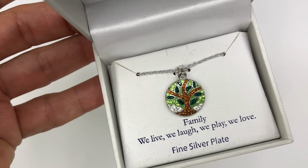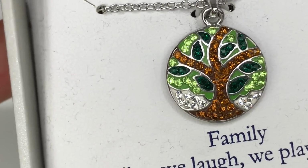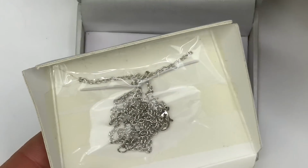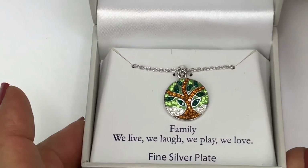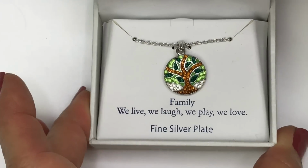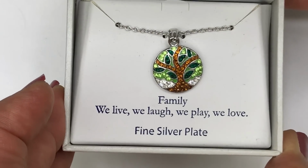Isn't that beautiful? And there's a close-up on that pendant. It looks like green enamel in the background and then some gold and green and clear crystals making up the tree. I'm going to take this out of the box. And I wanted to see if it was new, and it looks like it's brand spanking new. So this is a nice find. We're in November of 2020, so the holiday season is coming up, and I think this would be a great thing to list on my eBay store. It's ready to go, already in a gift box, and not a bad little thing to find in your ThredUp Rescue Box.